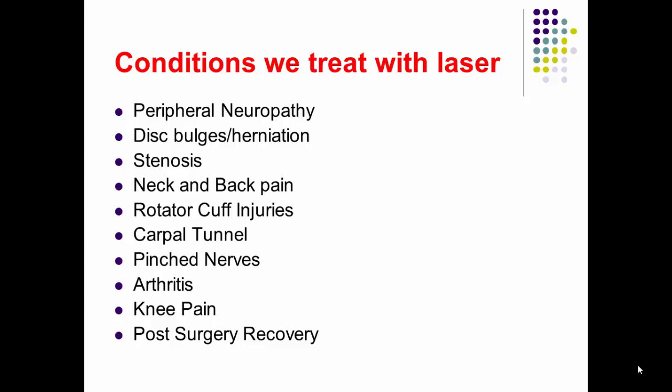The conditions that we treat with laser in our office include, but are not limited to, the following: peripheral neuropathy, disc bulges, disc herniations, stenosis, neck and back pain, rotator cuff injuries, carpal tunnel, pinched nerves, arthritis, knee pain, and post-surgical recovery.